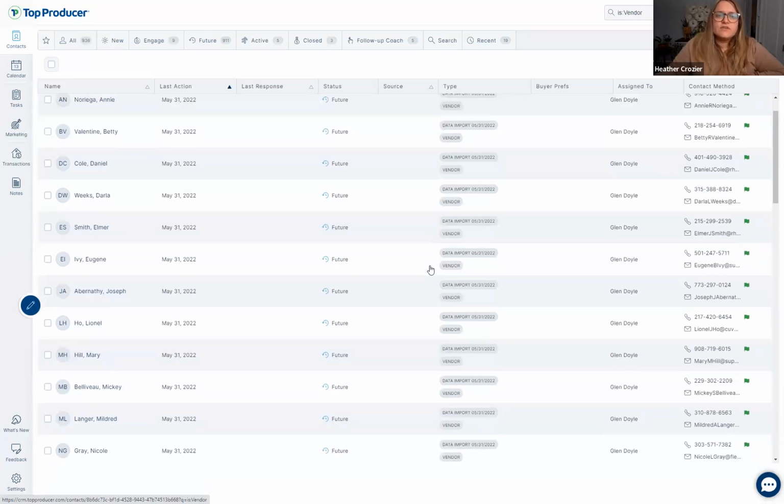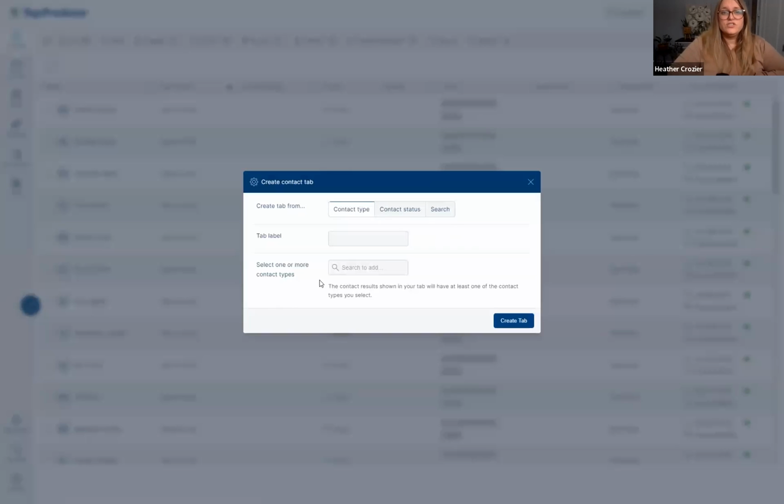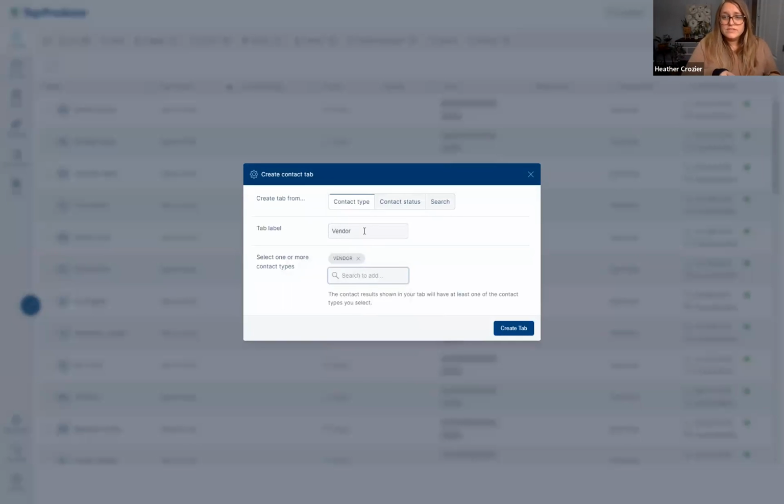But let me just say, for example, vendor is, I'm just using it as an example, my favorite type. I want to go here all the time. I can create a little tab up here at the top and call it vendor, put all my vendor contacts under there, and just have that quick access to get to them. You can't create your own tabs like this in 8i. So I think this is pretty cool. And you can also interchange them and move them around to have them in the order that you want.